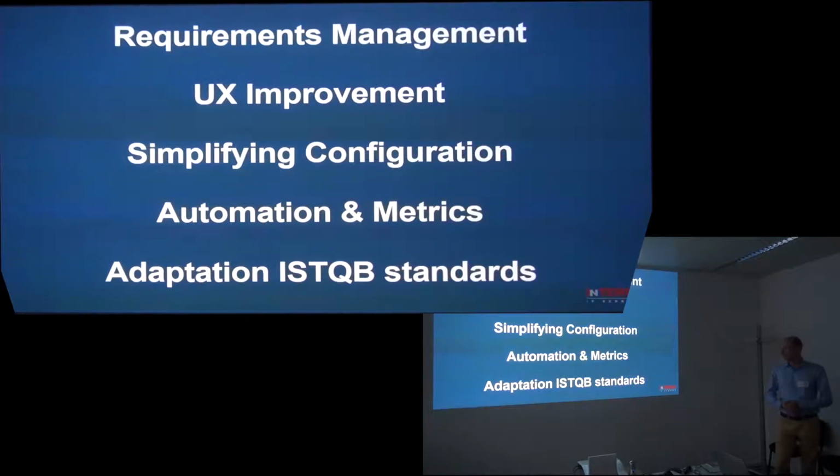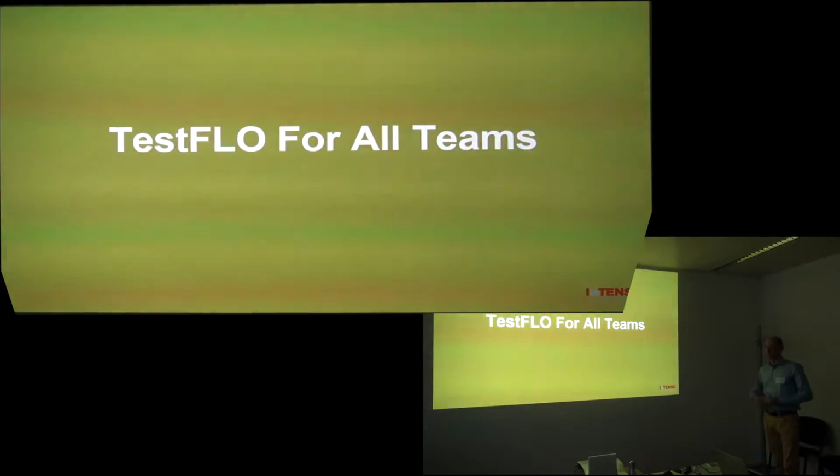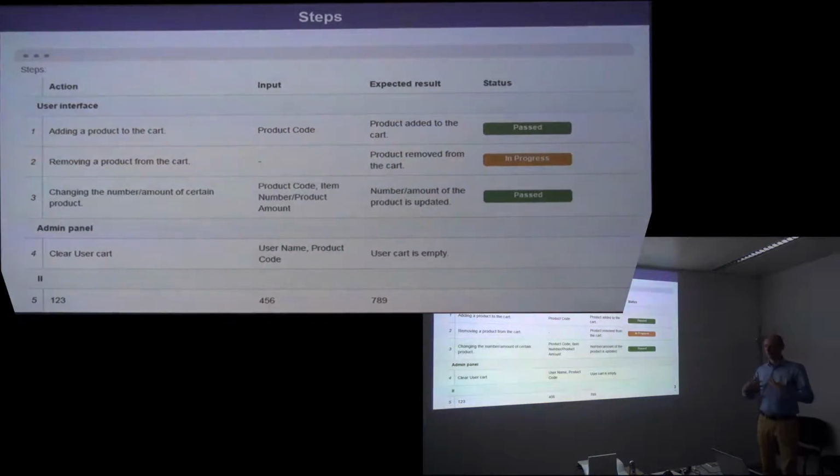That's more technical, but also automation, metrics, and ISTQB standardization. So if you are familiar with testing, ISTQB is actually the only standard which we are going to be familiar with. But it's not only about testing, because as I said before, we try to provide a solution which is not only providing the testing process, but also components which you can use in other areas. One of these is steps.